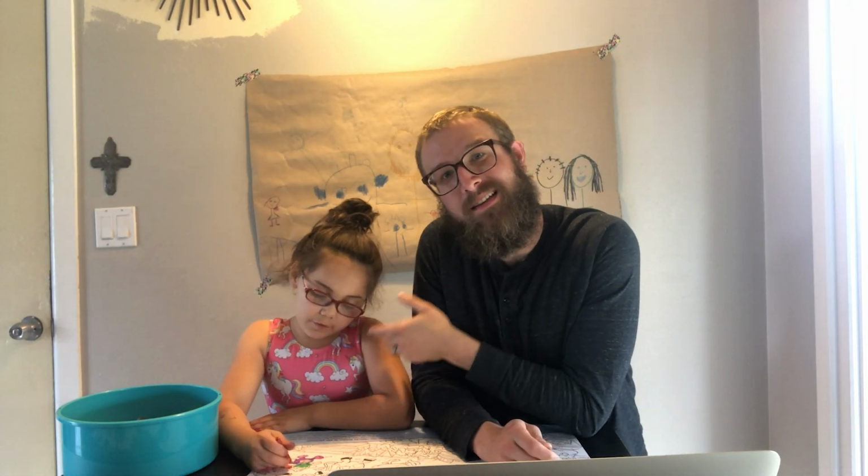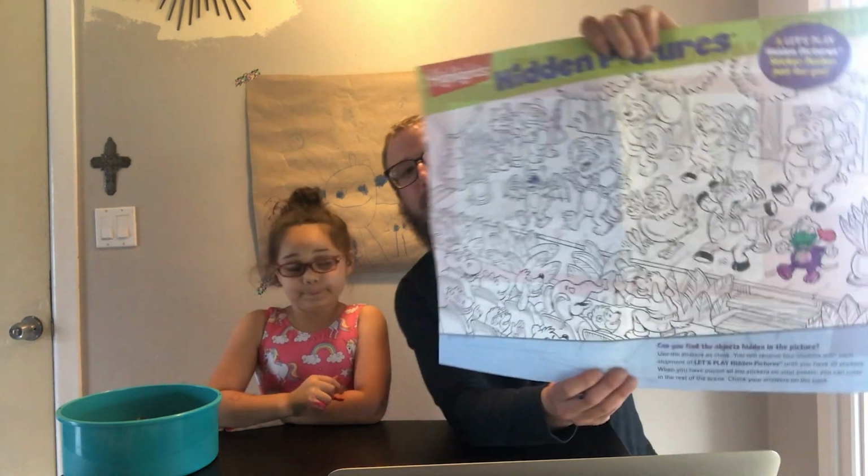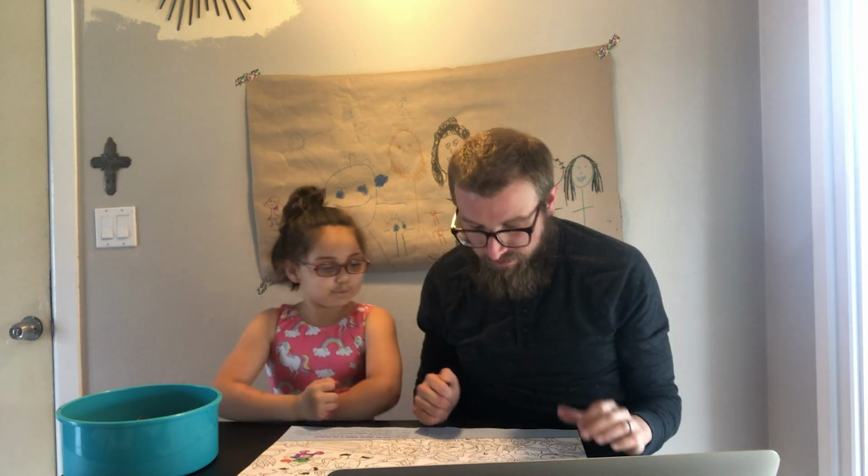Hey friends, this is Mr. Seth. This is my daughter, Sojo. We're just here coloring a poster that we got in the mail this week. It's a really silly picture and things are kind of chaotic in this picture. There are pigs dressed up like chickens. There are elephants dressed up like cows. There are foxes dressed up like bears playing triangles and ringing bells and clapping tambourines. It's very, very silly and chaotic.